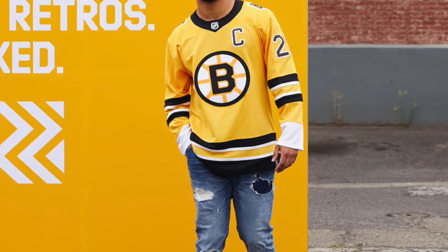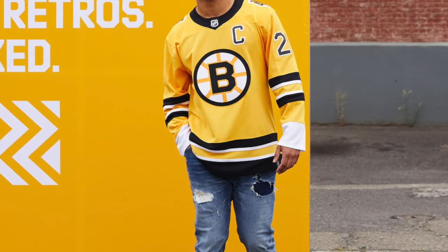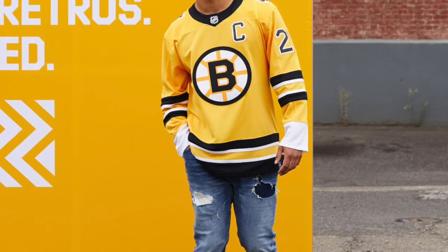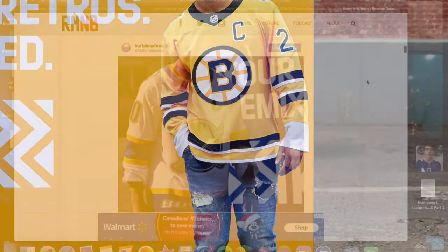I mean, it's at least... Because a bunch of these, they say reverse retro, but a bunch of these aren't even reverse anything, they're just retro, and this one is at least actually reverse retro, and it looks pretty cool. Yeah, I think that's a fair argument there.